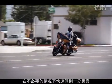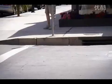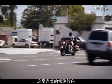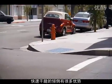It would be silly to quick flick the bike when you don't need to. Here's the perfect flick rate. Being able to get a quick, clean flick has many advantages.